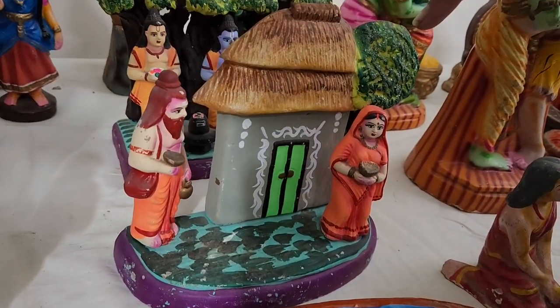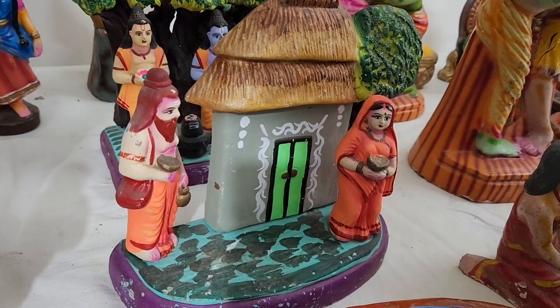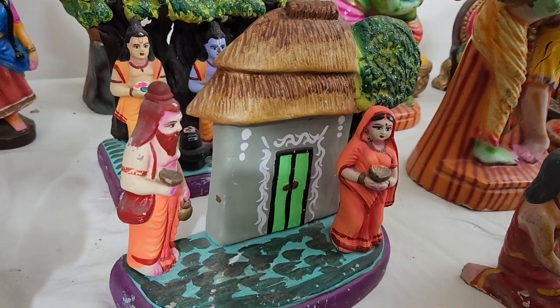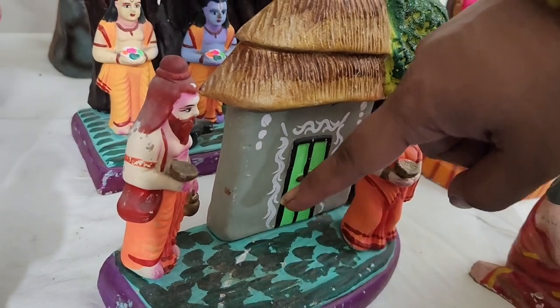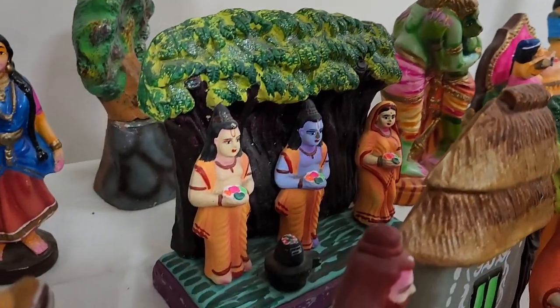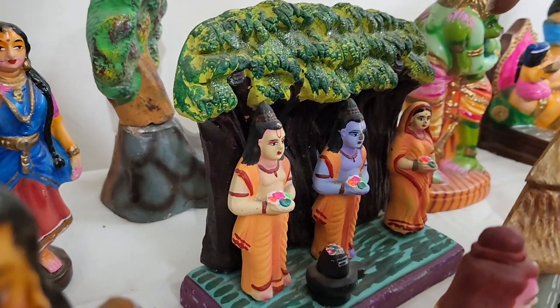This is the story of Ravana, King Ravana, coming in the form of a bhikshu to see Sita. And this is the Lakshman Rekha, a protective line that was drawn by Lakshmana to keep Sita safe. This is Lakshmana, Rama and Sita doing puja to Shiva.